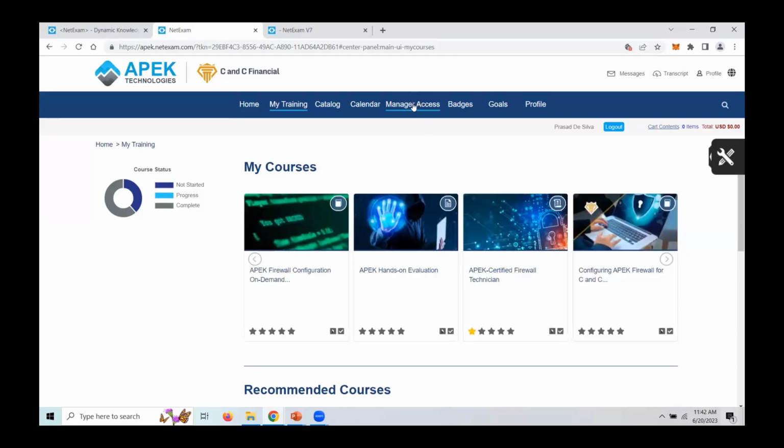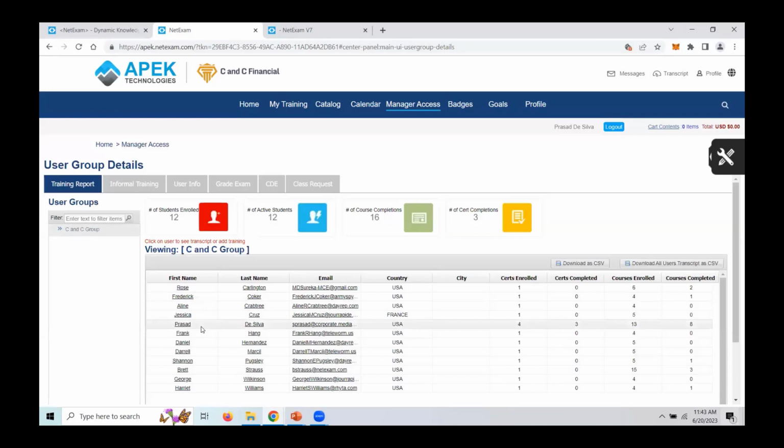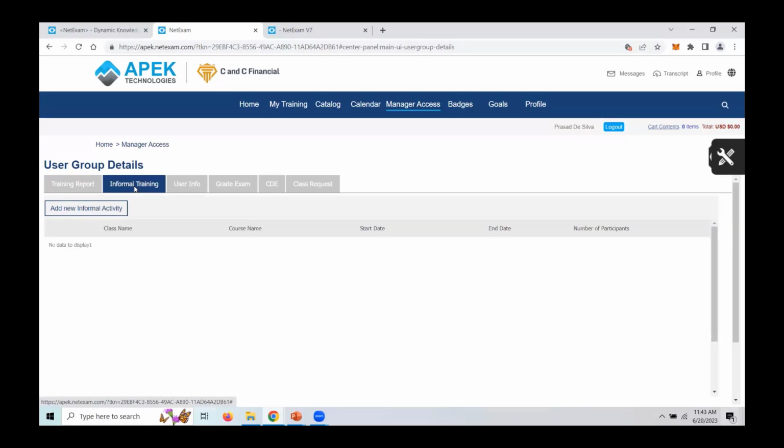I'm going to go next, click on Manager Access. And because Prasad is a manager, he can come here and see other people within his organization. So he can see how they're taking their training. He can assign them in training. He can assign them in this custom curriculum that got developed. And he can do other things, like he can track informal training.